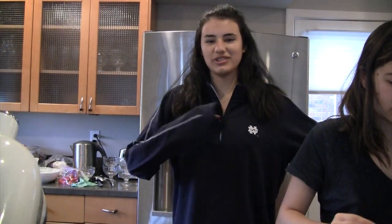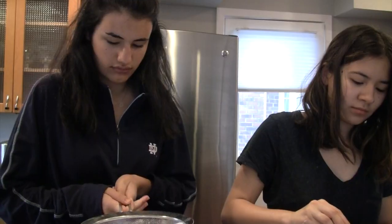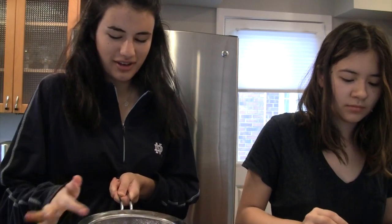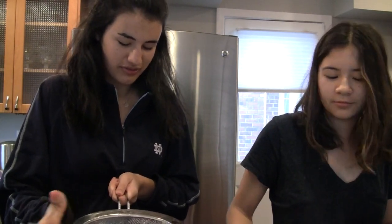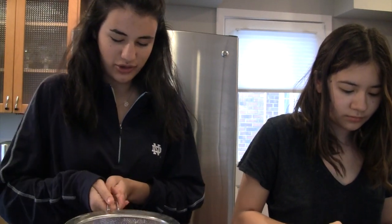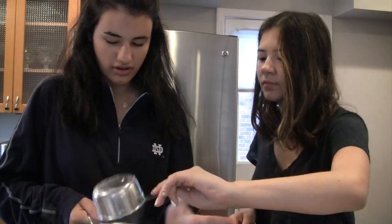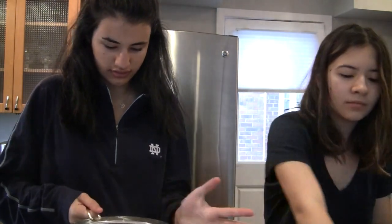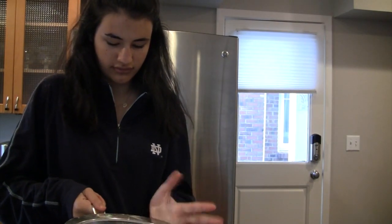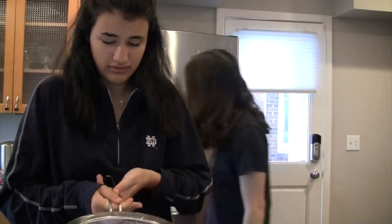This is the problem with freezing the butter. It takes a million years to soften. I have to switch hands because the powdered sugar comes up on the side after a little bit, and then you have to switch hands so you don't really get it out of the sifter. Oh, thanks. It's like snow, really sweet, delicious snow.